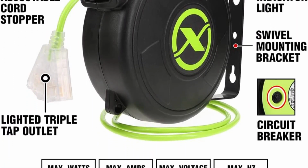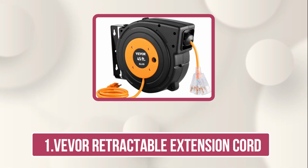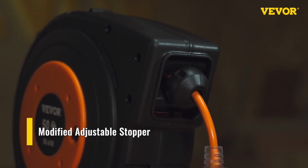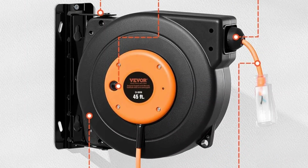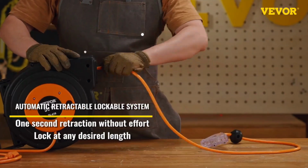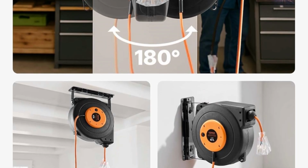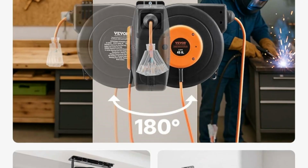So now let's get started. Starting with the Vevor Retractable Extension Cord, Vevor 45FT. This heavy-duty retractable extension cord reel is built for durability and performance, featuring a rugged 14/3 AWG SJTOW cord. It resists water, oil, chemicals, and extreme temperatures from -58 degrees Fahrenheit to 221 degrees Fahrenheit, with 45 feet of extension and a 4.5 feet lead-in cord.